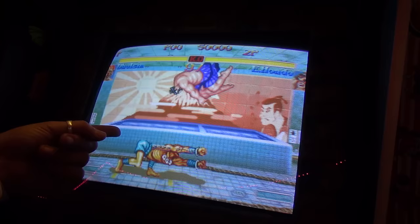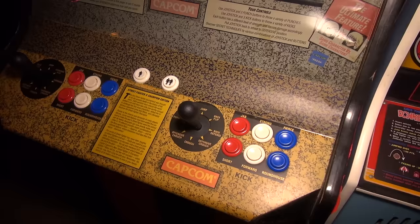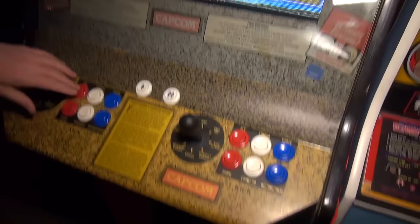So, you know, this is a 6-button fighter. It's pretty much a standard, right? You've got 3 punch, 3 kick. It's like low, medium, high kicks. Yeah, and punches. You focus a lot on these if you want to do the most damage, and then these for blocking people and stuff. Yeah.